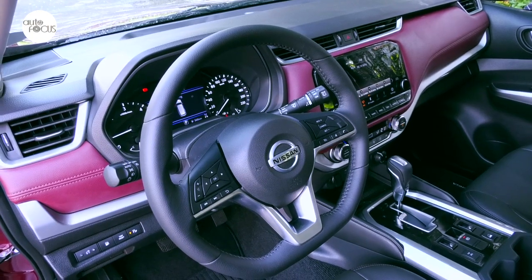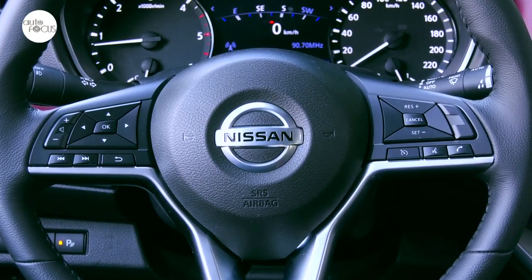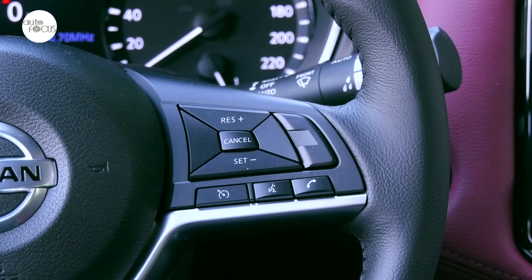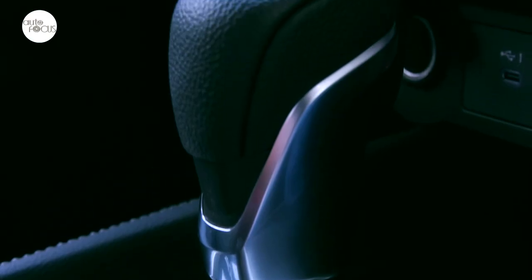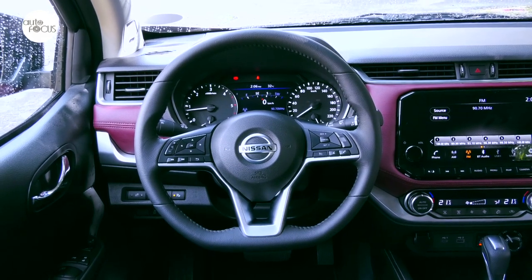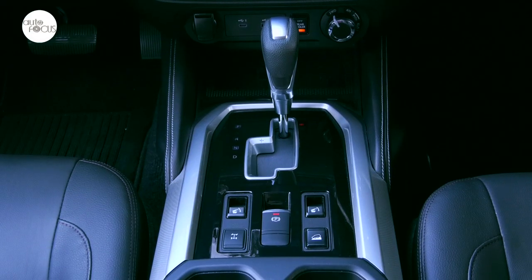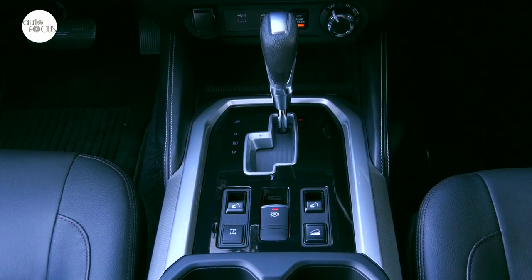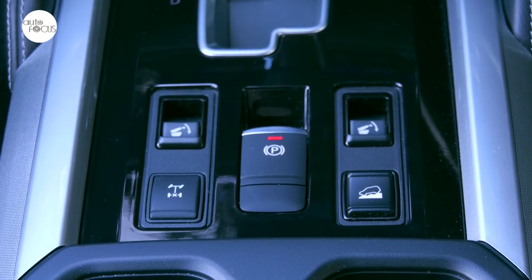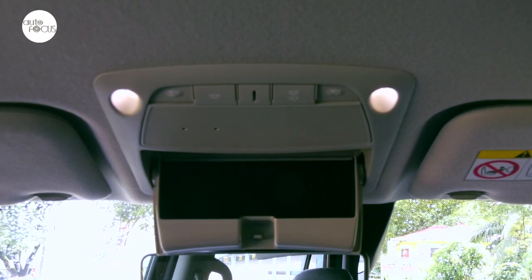A smaller D-shaped steering wheel tilts but does not telescope. Wrapped in leather, it comes with controls for the audio, hands-free phone, drive assist display plus cruise control for the VL 4x4 automatic variant. Also wrapped in leather is the gear shift lever. The instrument meter cluster features a high-contrast 7-inch advanced drive assist display. The Terra VL variant gets an electronic parking brake switch while the VE and EL variants have the traditional urethane gear shift lever. The overhead console comes with map lights and sunglass holder.